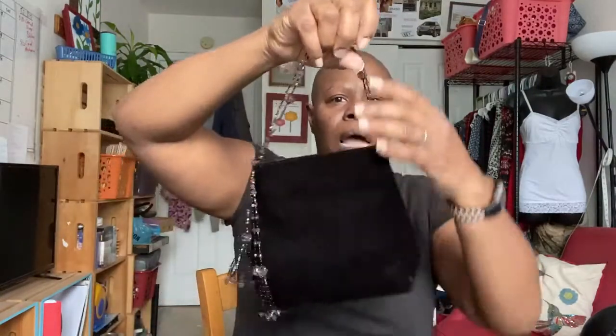But again, and then the bottom is like flat. But I mean, just the beads are really adorable. Nice handbag. I really like vintage handbags.